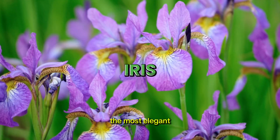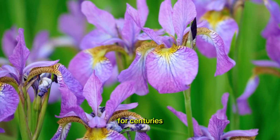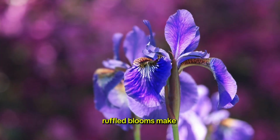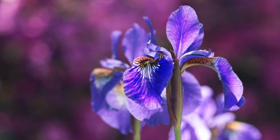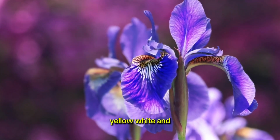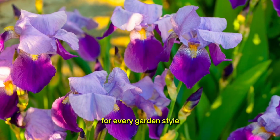Irises are one of the most elegant and timeless perennials, so they've been cherished by gardeners for centuries. Their striking, sword-like leaves and intricate ruffled blooms make them a standout in any landscape. Plus, they come in a wide range of colors, including purple, blue, yellow, white, and even deep burgundy. So there's an iris for every garden style.